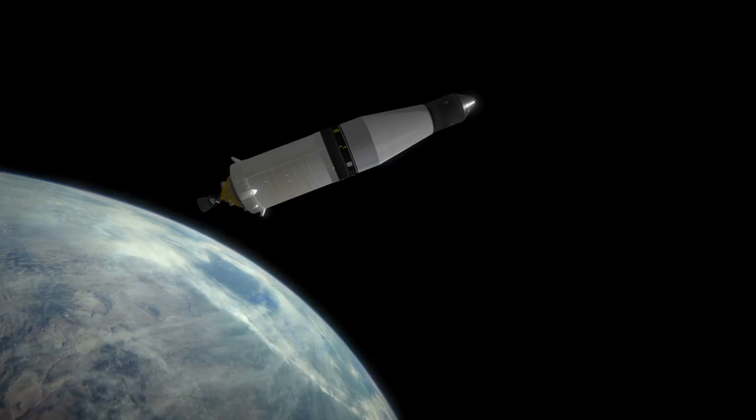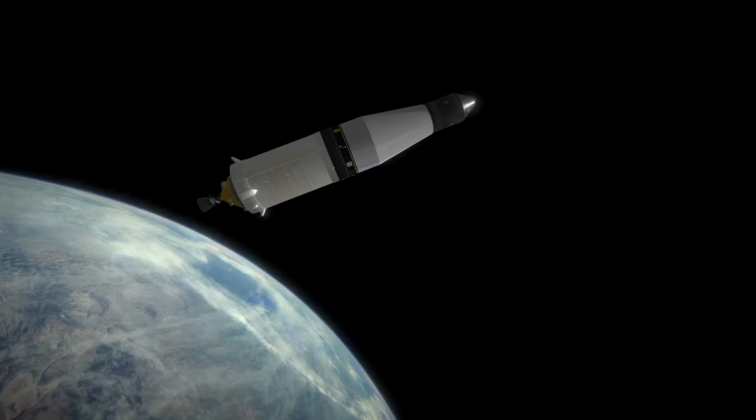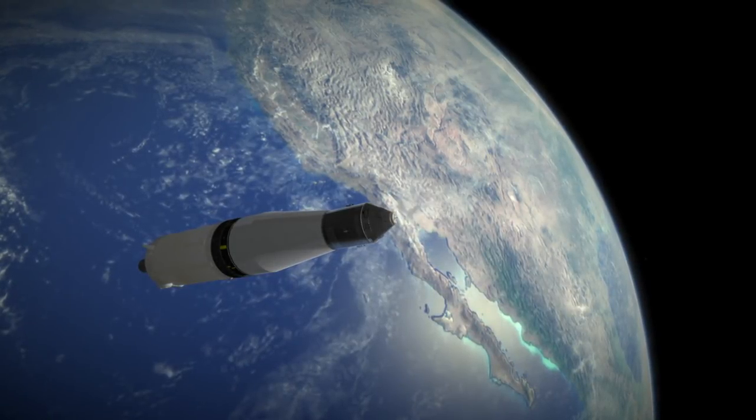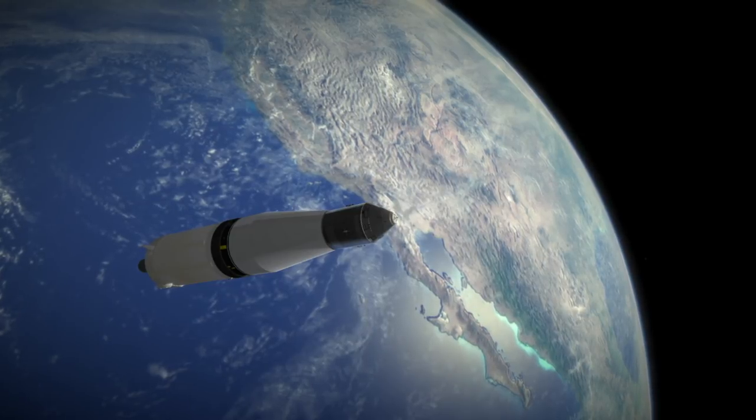This is Apollo Control at 3 hours into the mission. Velocity now 31,214 feet per second. Apollo 11's distance from Earth, 1,245 nautical miles.